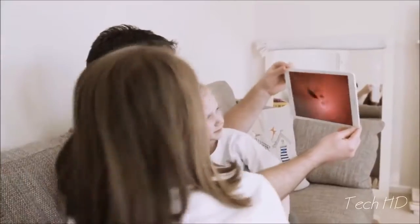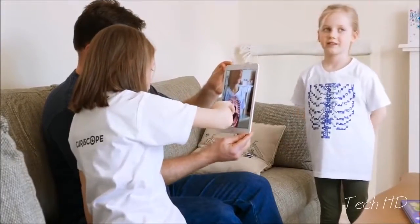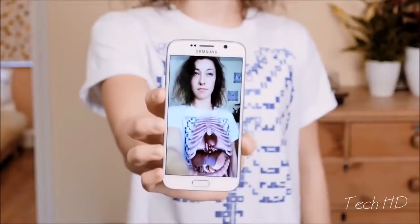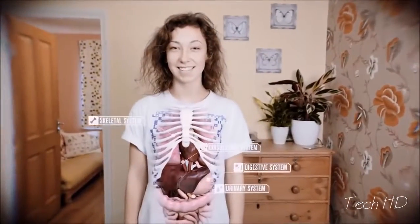We've designed the app for curious minds of all ages, but kids love it. That's the heart, those are the two lungs. It's an experience you can enjoy together, at home or in the classroom. But it also works on your own too. It has a selfie mode and it works in the mirror. But for a truly mind-blowing experience, combine your phone with a virtual reality headset.